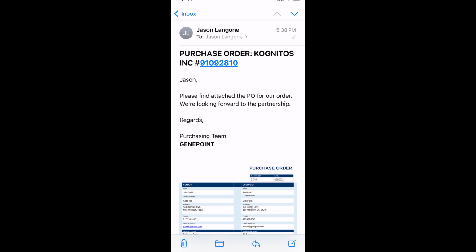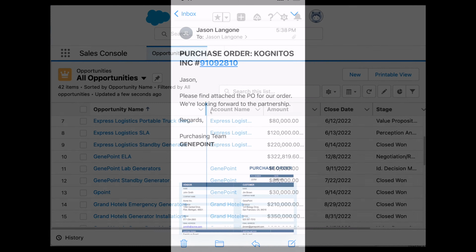in Salesforce. But today, we're going to show how a sales rep receiving that same PO via email on their phone can forward it to Cognitos and automatically have the opportunity closed out properly and routed for approval.